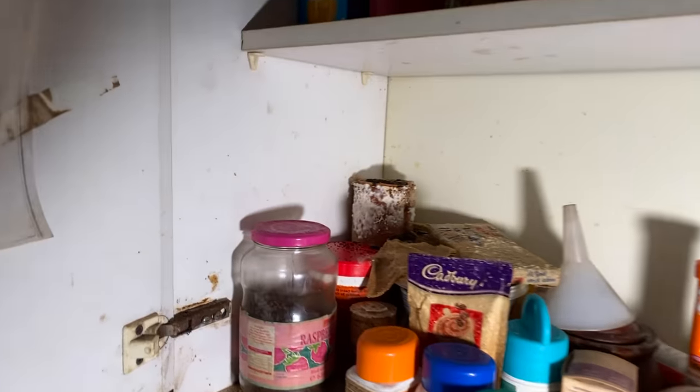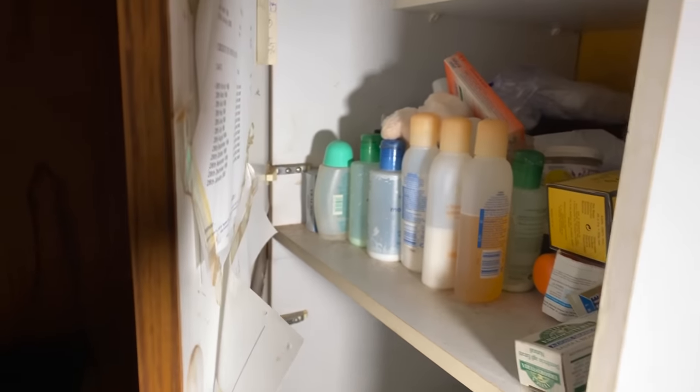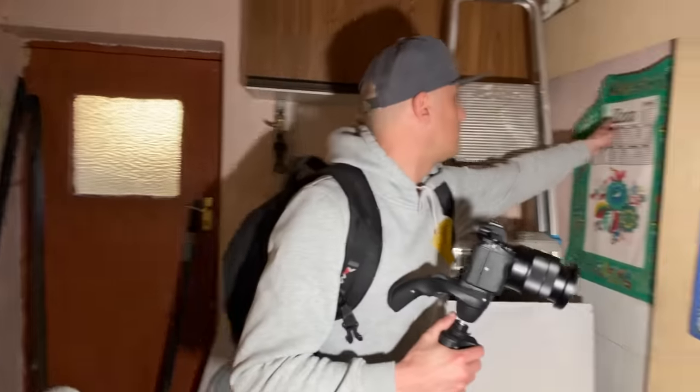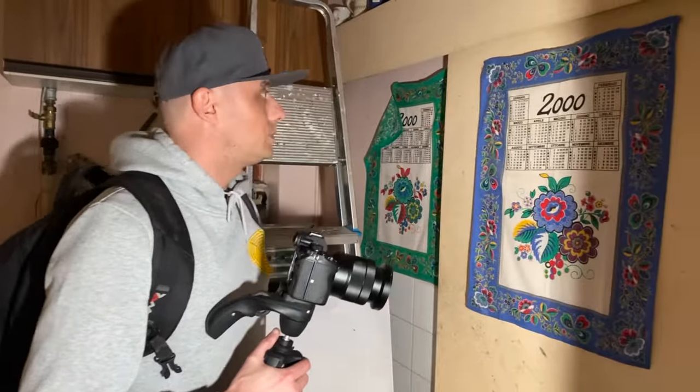Look at that. Oh, it stinks in there. Yeah, it does. Worse than here. Oh, God, all the cupboards are still filled up. Ben, look at the dates. 2000. 23 years ago. Oh my God, that is 23 years ago. Yeah, I know, mate. A bit of a mess.